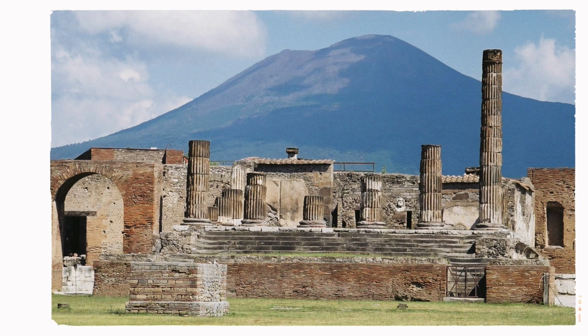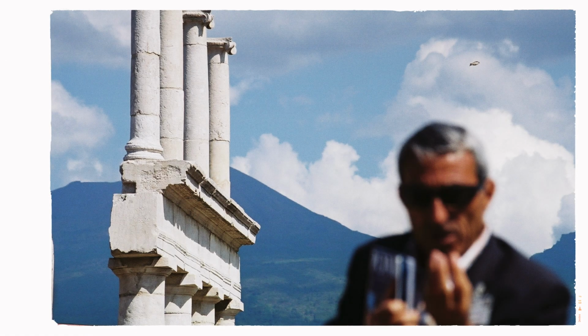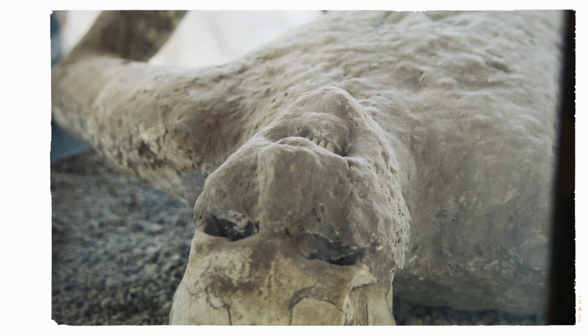Pompeii was really special for me because I remember reading books as a kid about this sleepy little town by a mountain next to the sea and being met with such a terrible, tragic end. To see all this in person after reading about it as a kid made a big impact.